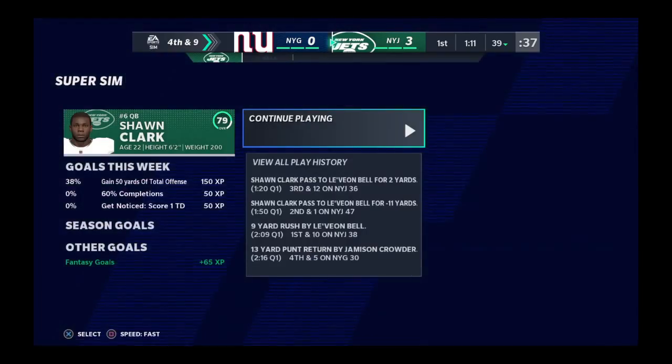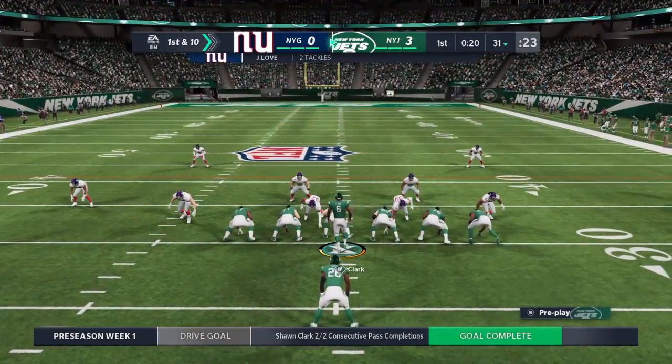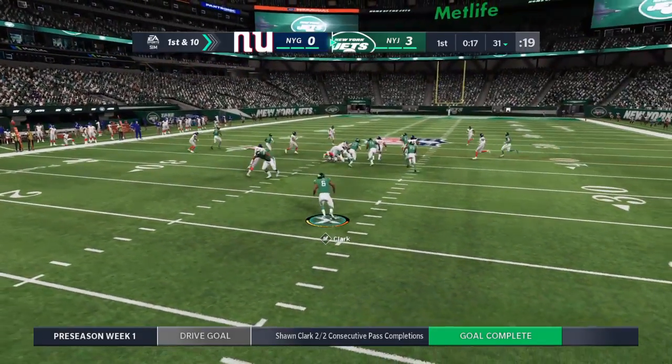I'm mad now. And then, oh no, we still got like one more possession. One more play or two, but that's it. They'll start out on the ground with Bell.